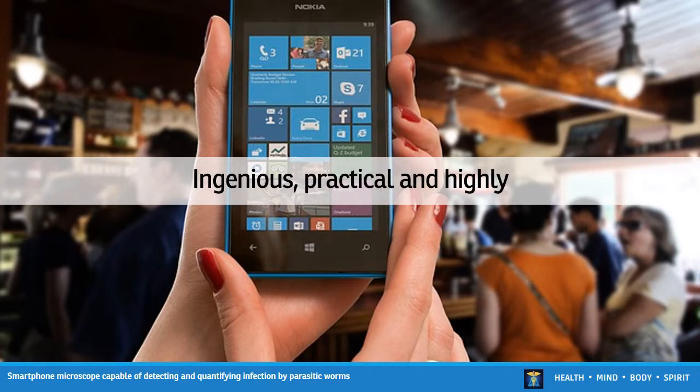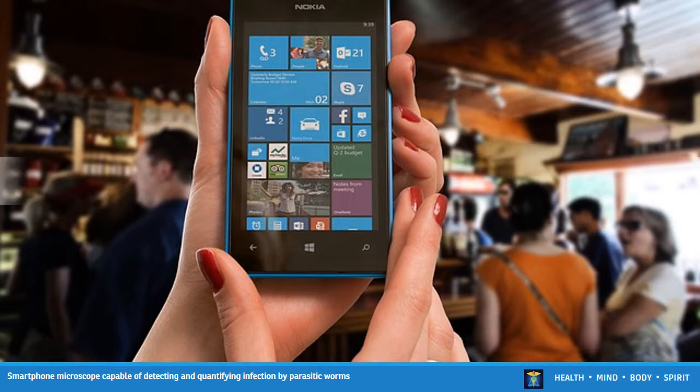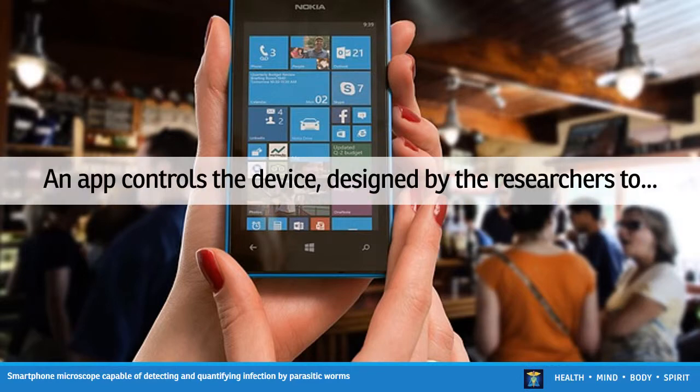Ingenious, practical and highly needed. The new microscope, named CellScope Loa, could change things. To create the device, the researchers combined a smartphone with a 3D printed plastic base in which the blood sample is positioned. An app controls the device, designed by the researchers to be automated in order to reduce human error. The blood sample is moved in front of a camera, and an algorithm analyzes the wriggling motion of any worms present, calculating how many there are and displaying the result on the phone screen.